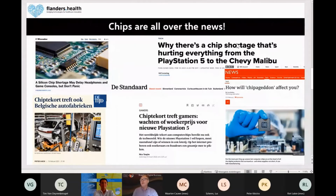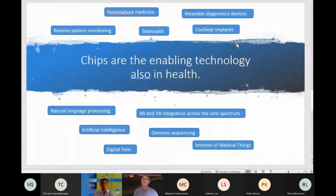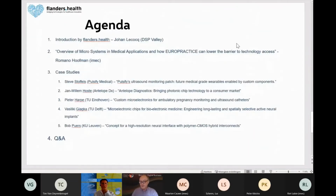We will not have a car nowadays without a chip. And this is also happening in the health world, where most of the innovations are enabled by integrated circuit technology, microelectronics, nanoelectronics, photonics. When you talk about telehealth, wearables, artificial intelligence, whatever, everything is enabled only because we have the technology of microelectronics and nanoelectronics available to us. I hope that this shortage will not happen in the medical world, because it would be worse than having to wait a couple of weeks for your car.